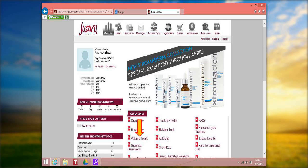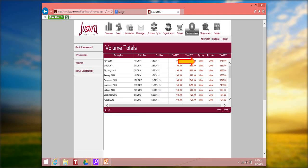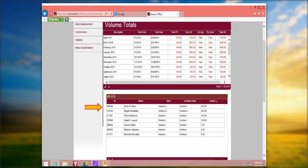But here's your back office. You want to go down to where it says volume totals and click on that. Once you've clicked on the volume totals, then it's going to bring you to your volume total page. What I want you to do is click on the current month by leg. Okay, that's going to bring you to a page that's going to show all of your legs in your organization.